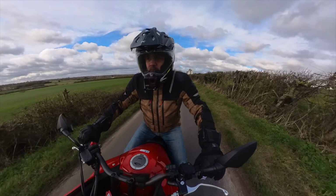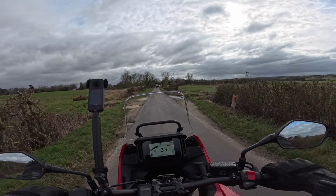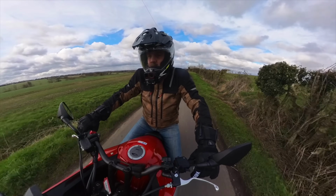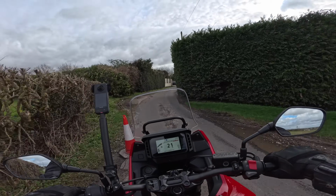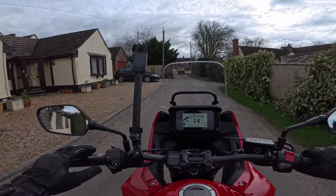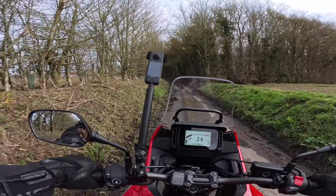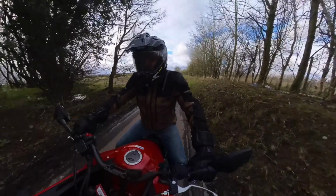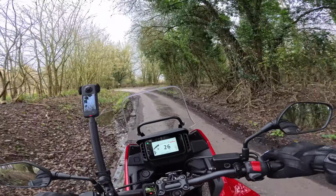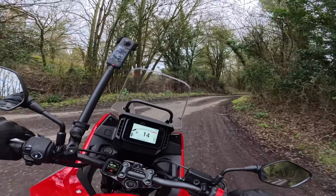Longer journeys you might want to look at doing something else with that, but to be honest, I think you could get away with it. It's just a lovely bike. Honda have got a really good package here, and they're not messing around with it too much. You've got a nice punchy engine, decent looks, decent level of equipment. The nimbleness and the ease of handling on this bike just make it a pleasure. It's just such a simple bike to chuck around.